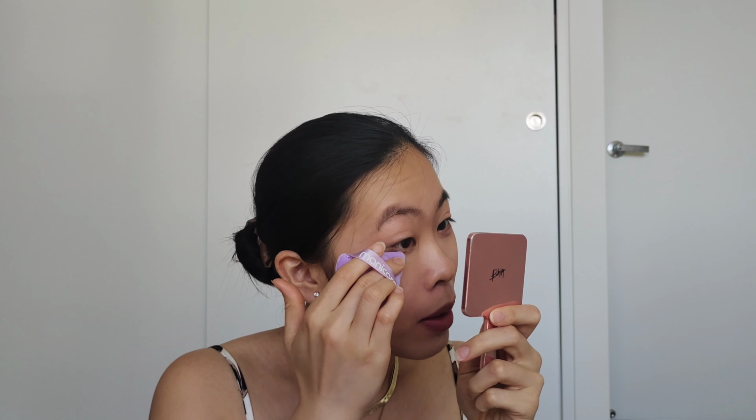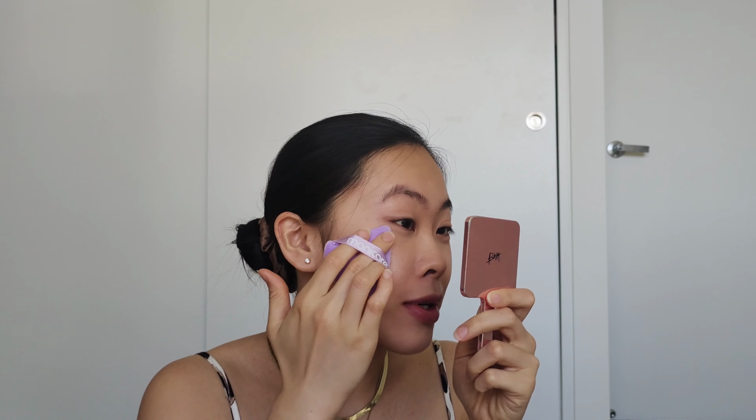We have a powder. This is the Flower Light Illusion Perfecting Powder. I got it in the shade Beige. Okay, I've tried this powder before and I said it looks powdery. Not powdery when it has a lot of kickback, not in that way, but it looks like you are wearing a powder, like a heavy powder. I think I got the wrong shade. I should have gone for something a bit lighter, but it's not horribly wrong about a shade.